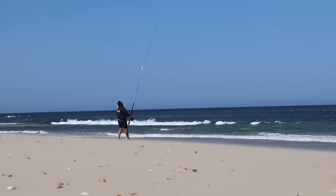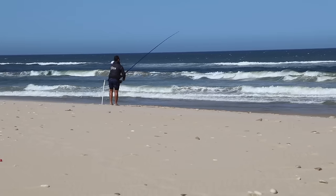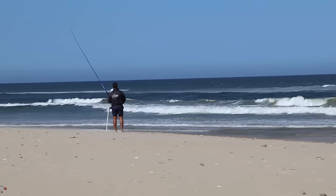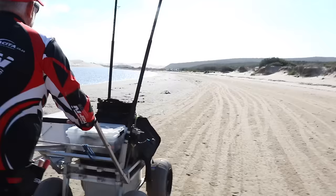Now, unfortunately, we had to pack up due to prior arrangements, but Ruan couldn't help putting another live bait out. And in less than 5 minutes, it got picked up again. And I almost want to say, fortunately, it wasn't a proper hookup, as he would have had to struggle with this fish all by himself.